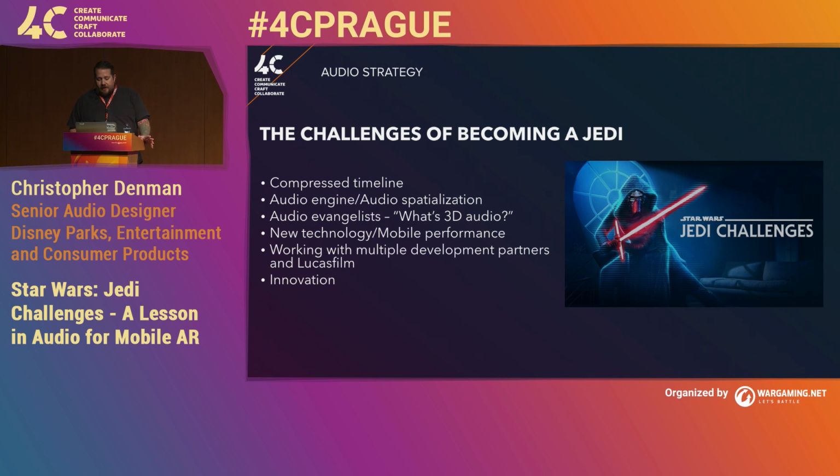One of the other challenges we had too was that this was new technology that was pushing the phone's CPU capabilities very far. Early on in development, you only got about 10 minutes of gameplay before the phone overheated, and this was before any audio was even put into the game whatsoever. So optimization was key.